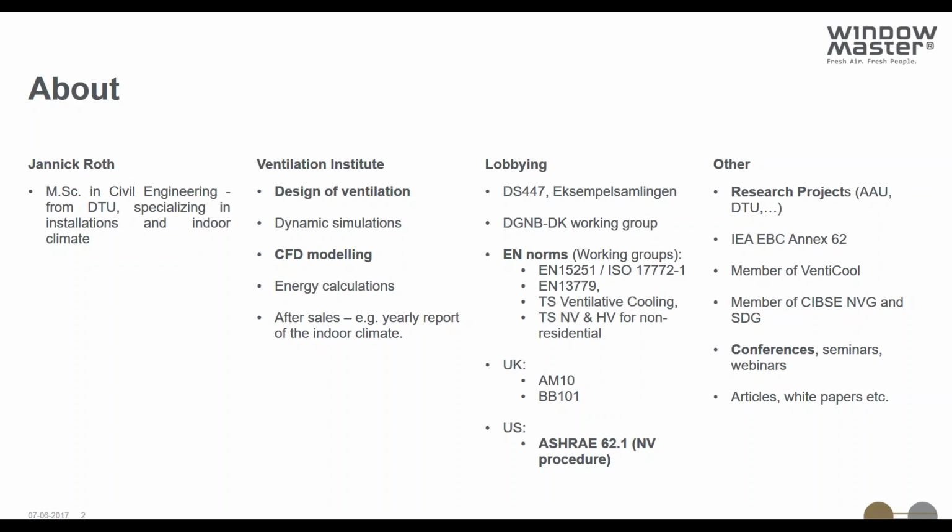Besides this, we also do a lot of lobbying. This is just some of the activities we have at the moment. We do a lot of lobbying in the European norms, because we are also located in Europe. But we also do some lobbying regarding ASHRAE 62.1, where we are in the working group with regard to the natural ventilation procedure.